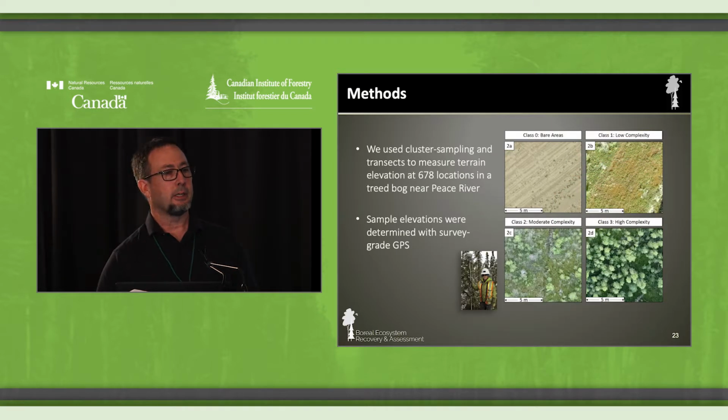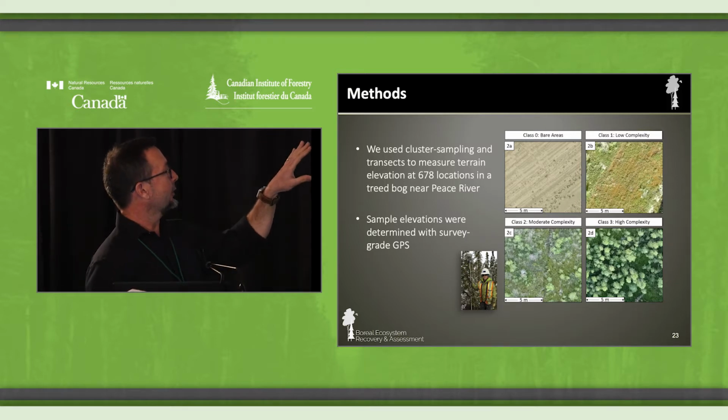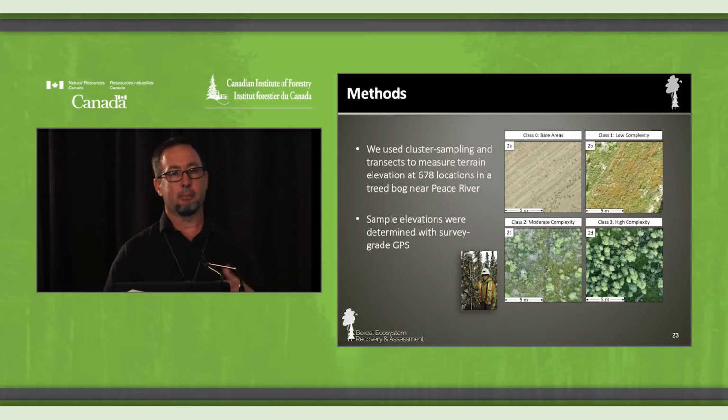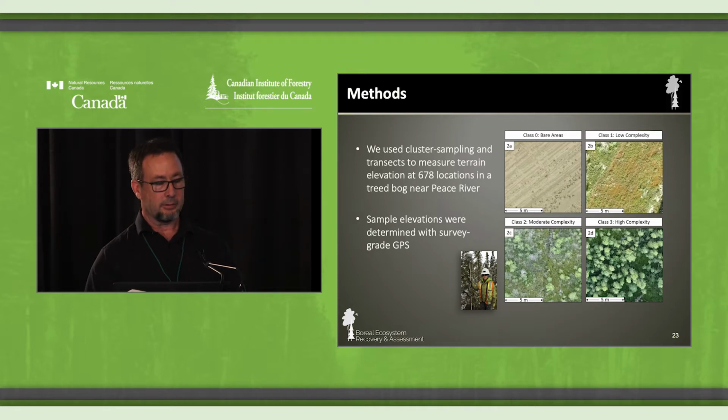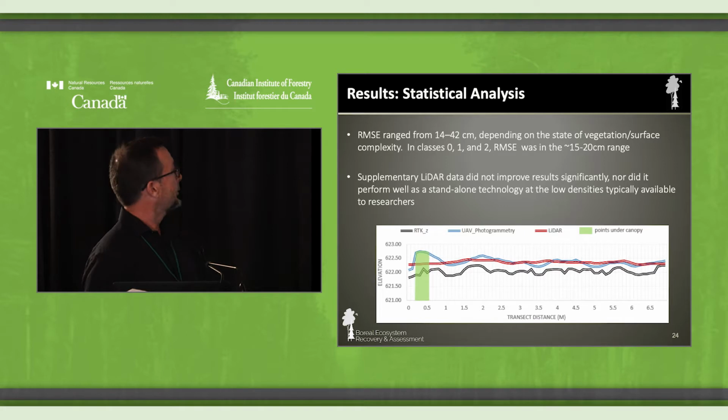So essentially what we did is we sent students up there with an RTK to measure the ground location and elevation under a variety of different complexity conditions. So bare areas, low complexity areas, all the way up to very complex with lots of trees and vegetation around. We did this for 678 locations where we precisely surveyed the location of the ground. And then we just compared them to what we got from the drones.